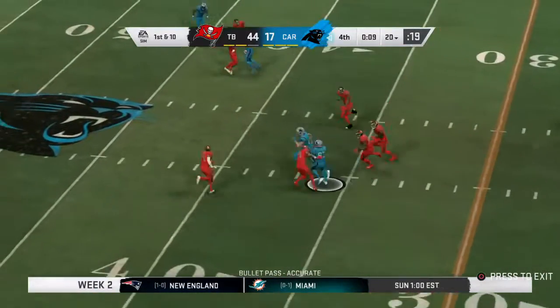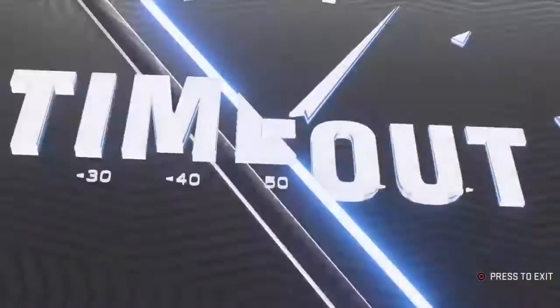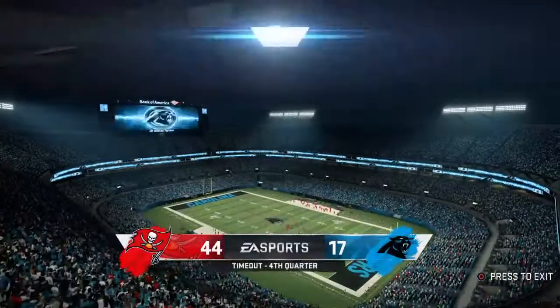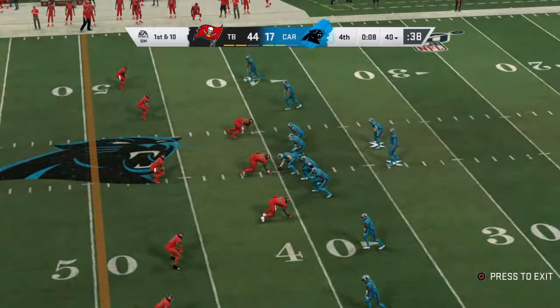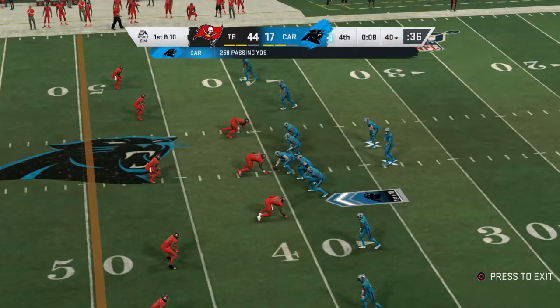He'll look to throw. Wide open receiver complete. And with inside of 10 seconds, 8 to be precise, we get whistles and a timeout on the field. So quickly all the way up at the 40-yard line.